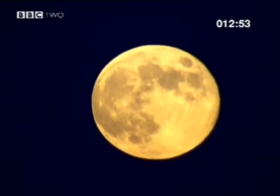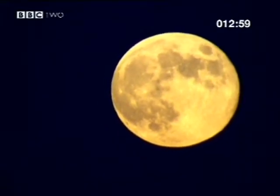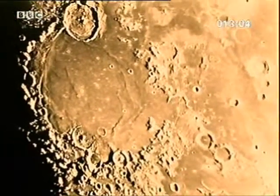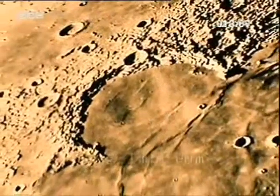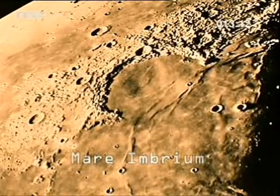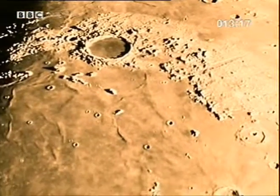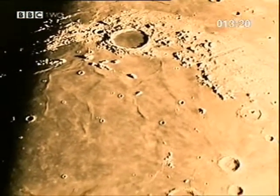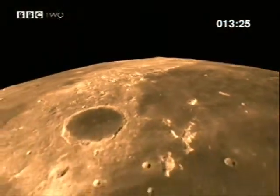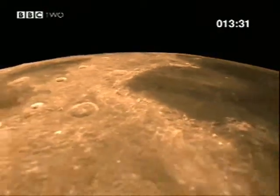The surface of the Moon tells us a lot about its history. The large dark patches are called seas. But these seas aren't water, they're great craters filled with lava. This is called Mare Imbrium, the Sea of Rains. Mare Imbrium is 1,300 kilometers wide. It was created by a huge impact.